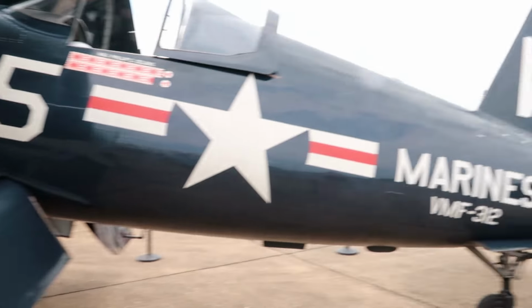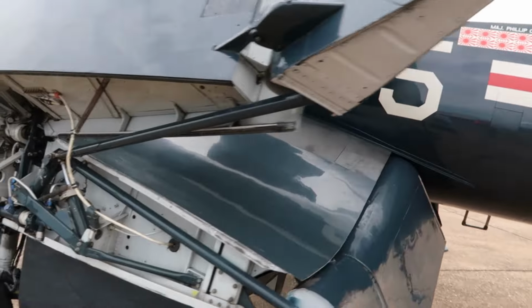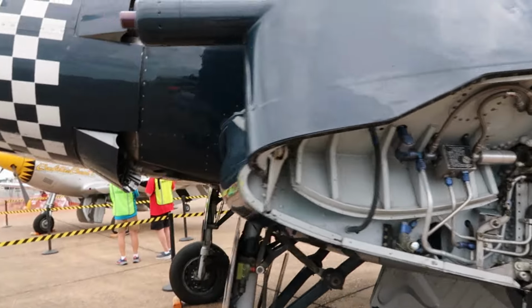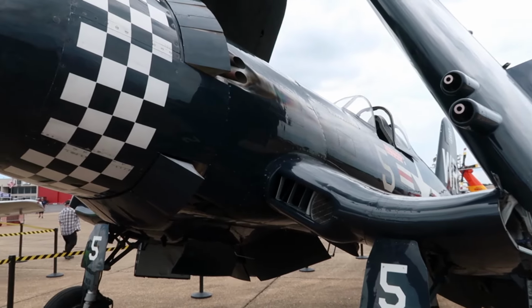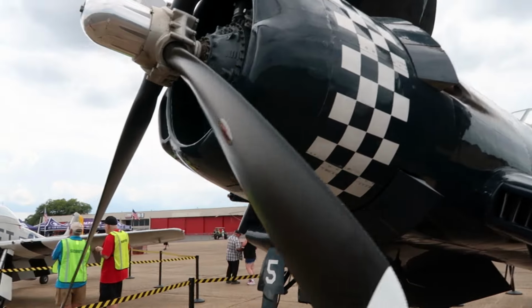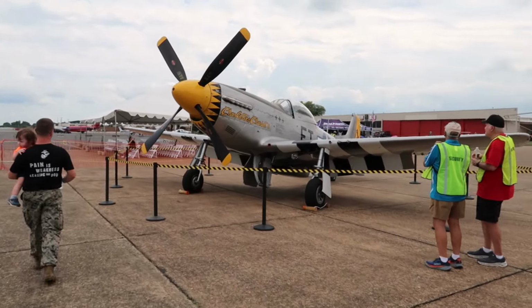But anyway, yeah, these are cool. That's pretty cool. And you can see how it folds up and everything. It's not broken, it really folds up like that. So you can park it in a tiny place, like when you go to the Walmart and you can't find a good parking place, you fold your wings up and you can park anywhere. And there's another one. That's an old fighter.